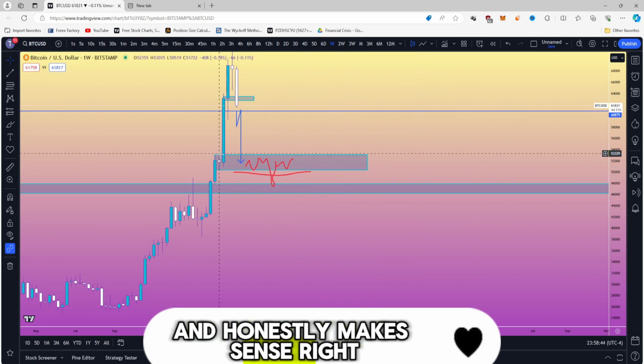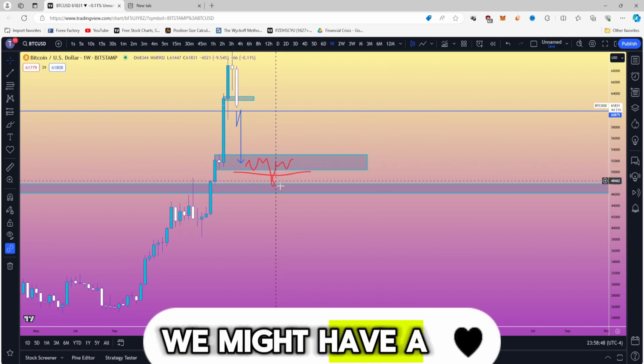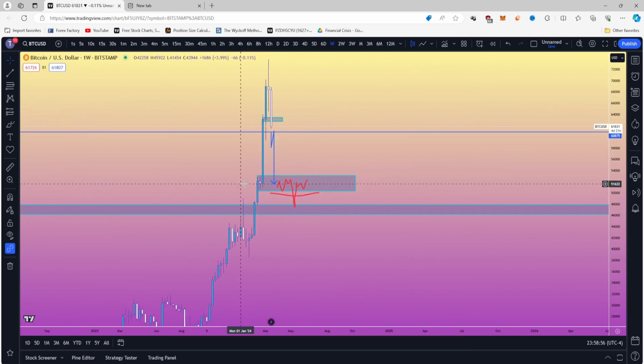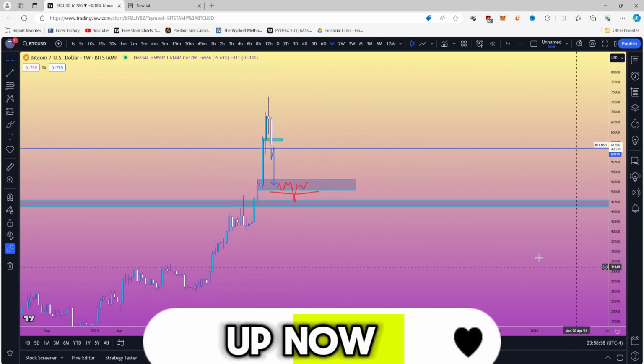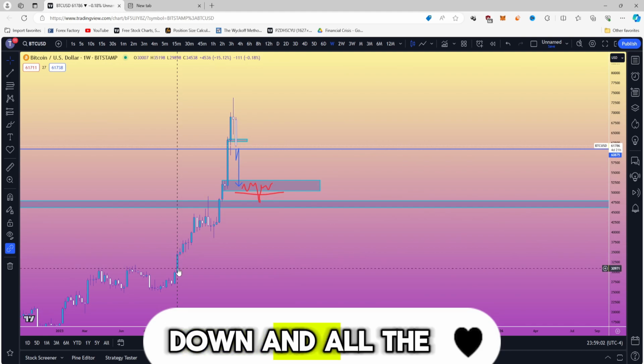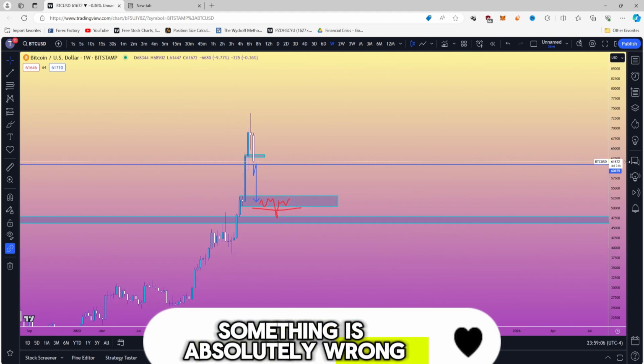And honestly, it makes sense, right? Because we have the order block here. We're going to have sideways movement. We might have a spike down into this imbalance, into this yearly support, reject, and go further up. Now, I will say if we do go below this area and we start trading all the way down here, massive red flag. Something is absolutely wrong in my opinion.